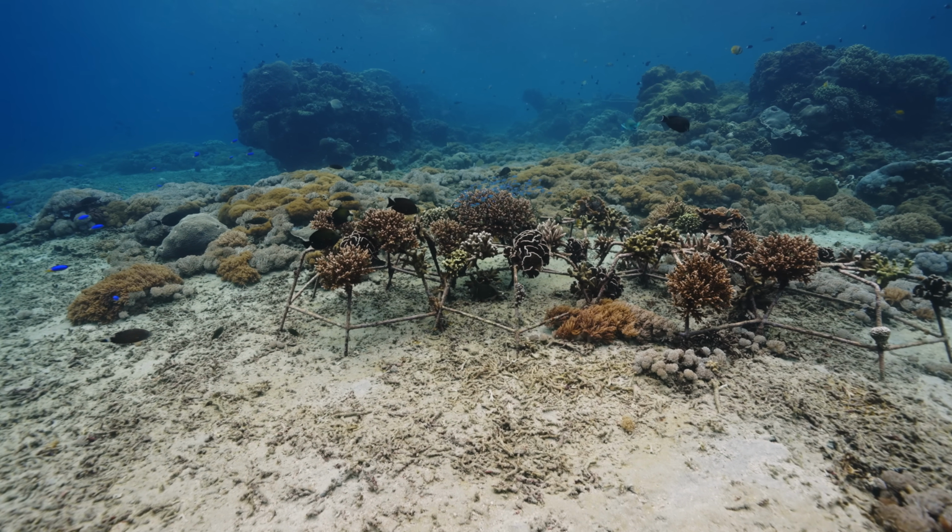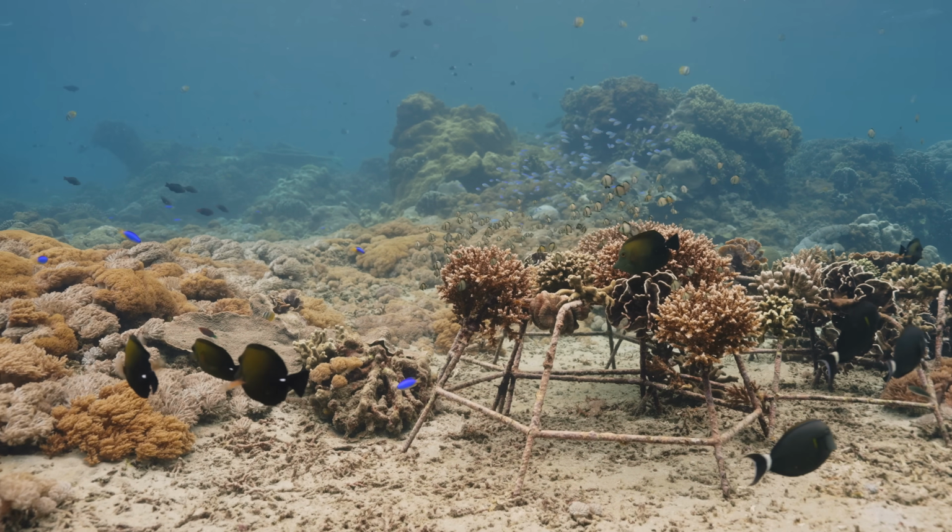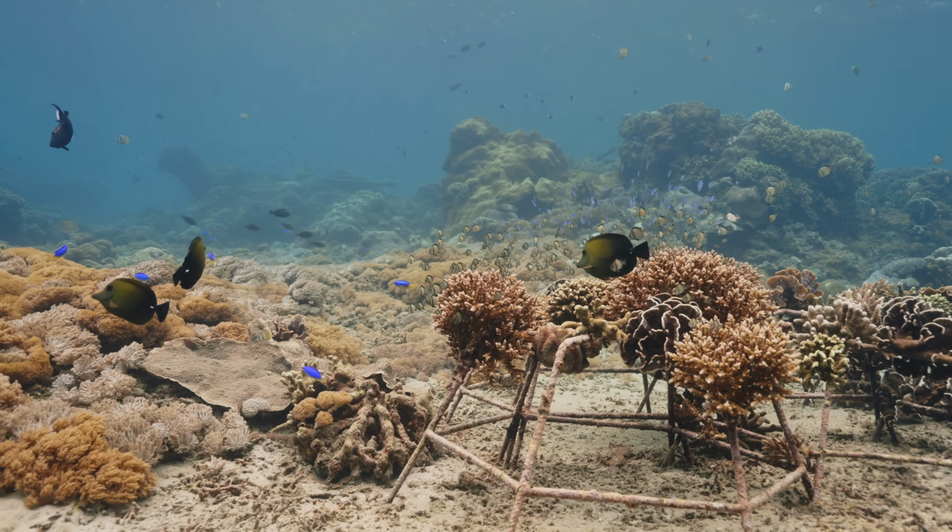Now we are at 3. So when we saw this new coral colony, based on the size, it's about 6 months old, and it belongs to the Pocillopora species. Yeah, so it's a very cool discovery.